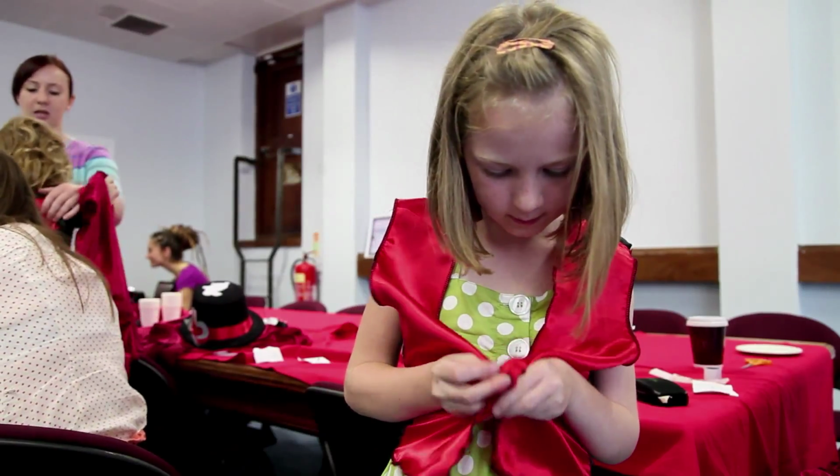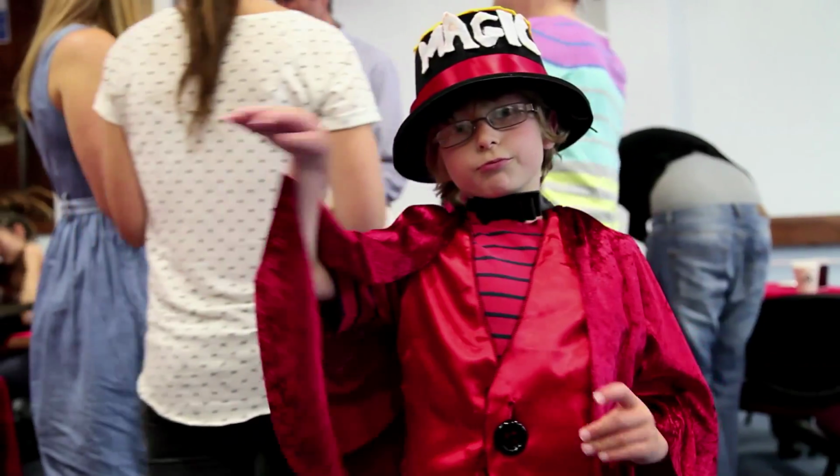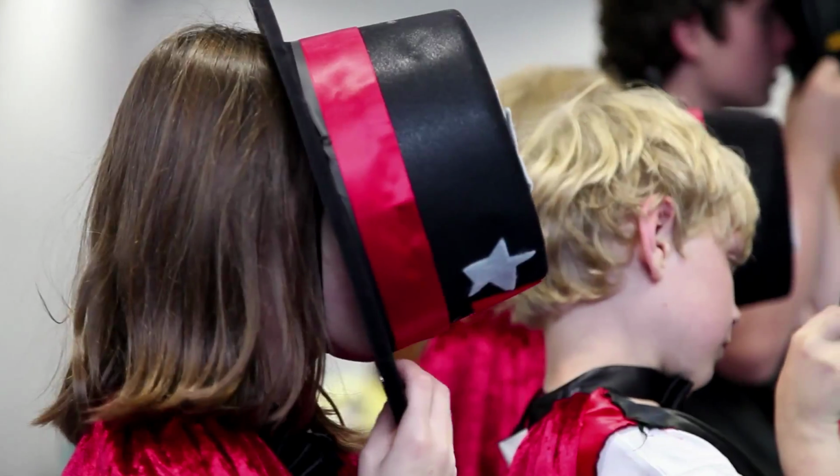I've realised I got a bit stronger over the 2 weeks, and I can lift up my bike with my right hand. It makes me feel proud, and my mum was very proud when I could do it.